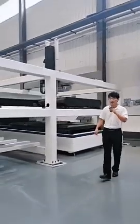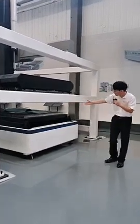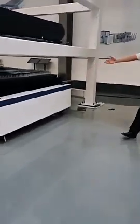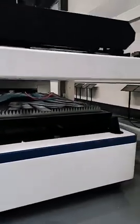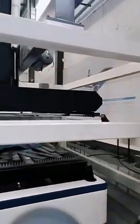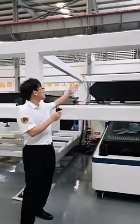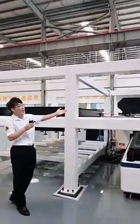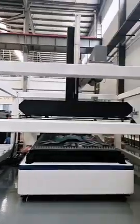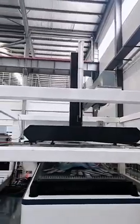I just mentioned that this machine includes the exchange table. And from here, you can see the second table. And this loading and unloading system is fully pneumatic and automatic. It can save your time and help you to increase your efficiency.